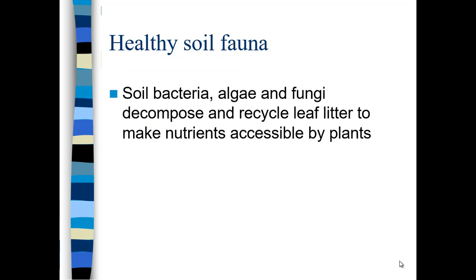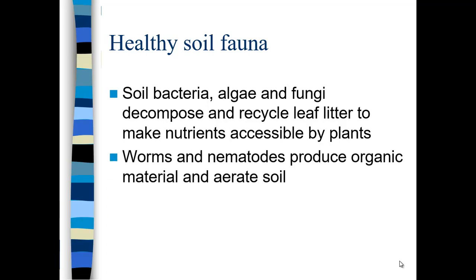Okay, if we look at healthy soil fauna, fauna are animals. This would be bacteria, algae, fungi, and they are the decomposers. Things like leaf litter and fecal material need to be broken down into nutrients that are accessible by plants, and these fauna play a very strong role. Worms and nematodes produce organic material. The organic material is used by the soil bacteria. And worms and nematodes, as they're crawling around, create air spaces, so they aerate the soil.